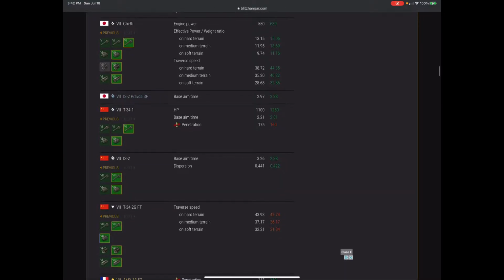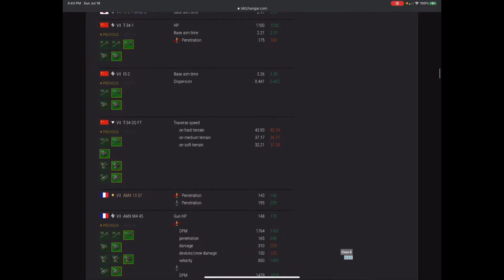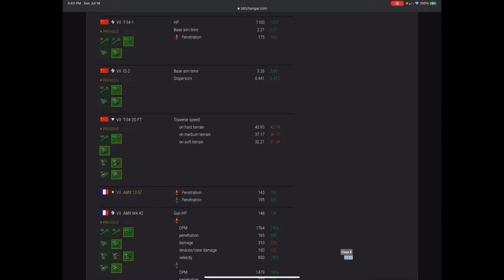Chai-Ri, again, probably relevant to Snowman plates. It's actually a good tank, the Chai-Ri. And it got a good buff on the power to weight due to the engine buff there, so that's nice. The Ice 2 Pravda, I don't have that tank, but improvement in aim time. The T-34-1 got an HP increase, a meaningful HP increase of 150, and an improvement in its aim time.